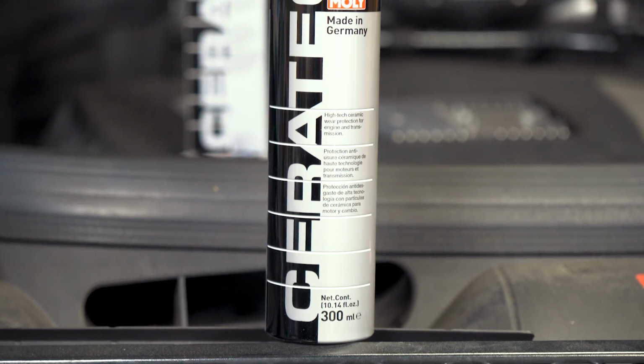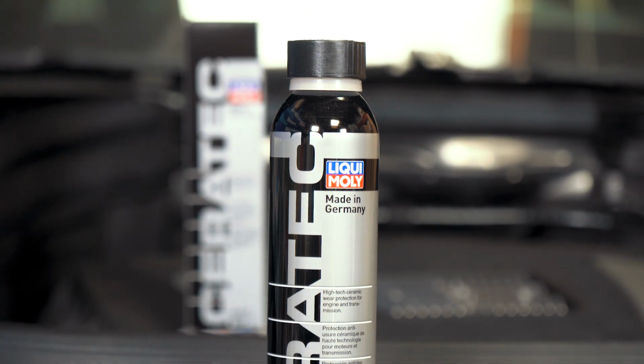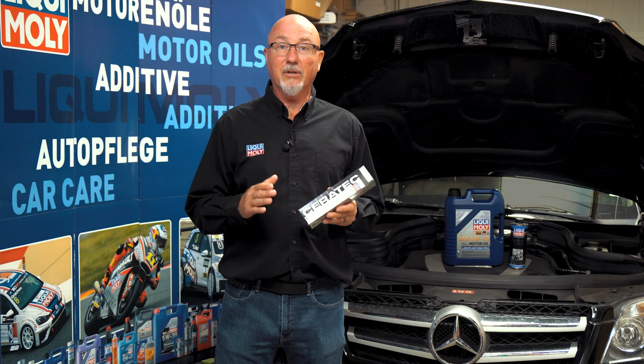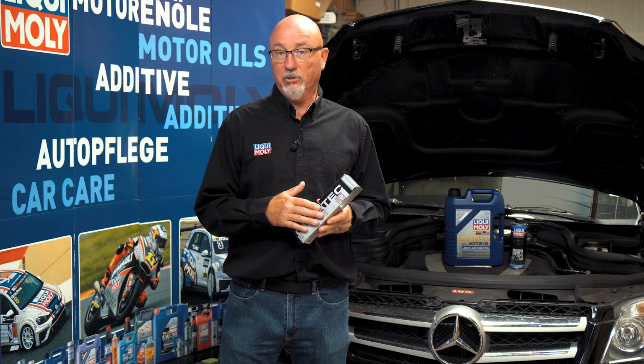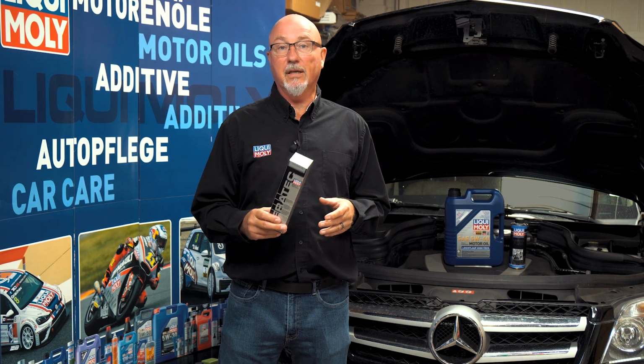One way to counteract that is to use our additive Ceratec. Ceratec added to the oil will bond to the friction metals inside the engine, smooth out their surfaces, and create less friction. This means less wear, it means more power, it means a quieter running engine.